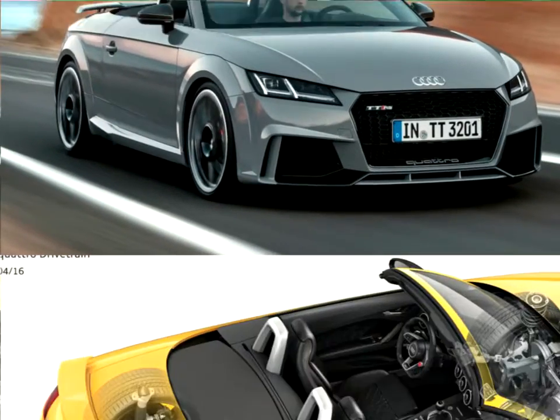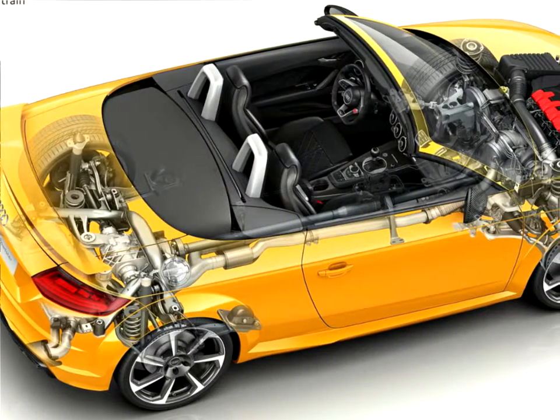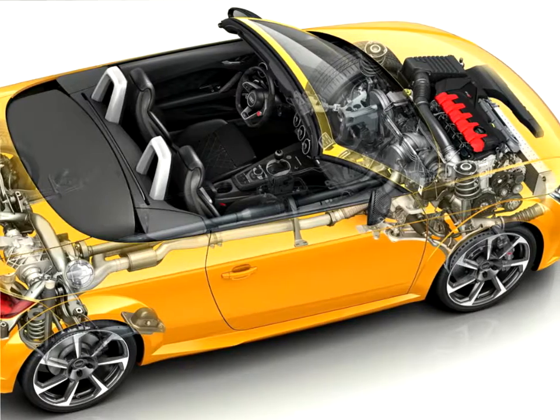The instruments are focused entirely on the driver. The fully digital Audi virtual cockpit with its 12.3-inch screen bundles all key information, from driving speed to engine RPM and navigation.